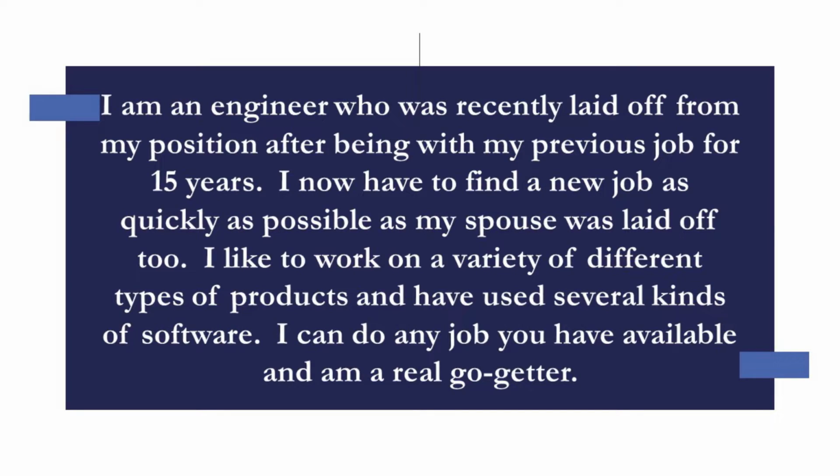I am an engineer who was recently laid off from my position after being with my previous job for 15 years. I now have to find a new job as quickly as possible as my spouse was laid off too. I like to work on a variety of different types of products and have used several kinds of software. I can do any job you have available and am a real go-getter.